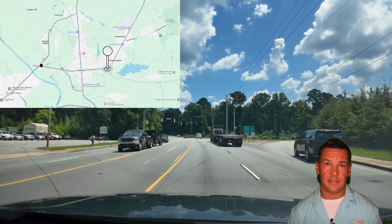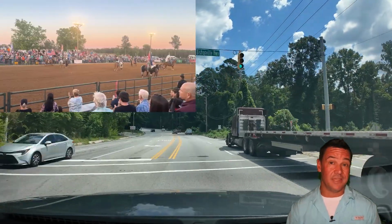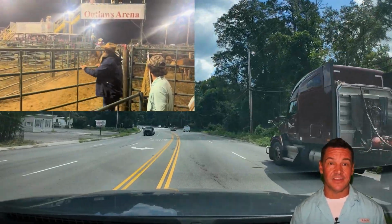So if we were to head to the right there, eventually it'll take you to the Antioch Community Center and Flea Market. We actually went and saw a rodeo at that arena not too long ago.